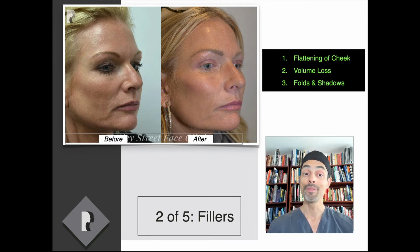Filler treatments. Well, filler treatments mean adding a gel. Often these are made out of a substance called hyaluronic acid, which exists naturally in the skin and in joints. And hyaluronic acid, well, it is a substance that is soft and clear, and it can be used to rejuvenate the face where you've lost volume. So particularly patients who've got flattening of the cheeks, volume loss, some folds or shadows.